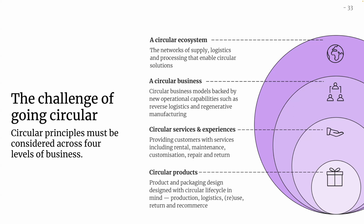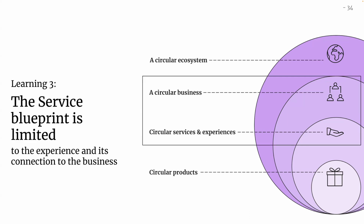You have to understand how the value chain would be different. You have to understand how the bigger ecosystem of your industry has to be different. You have to understand how the product has to be different. So that is quite a challenge in moving to circularity. And our service blueprint usually only focuses on these two layers, the services and experience and the operation that is delivering it, and not necessarily on the bigger value chain, nor on the bigger setup in the market or in the bigger industry.